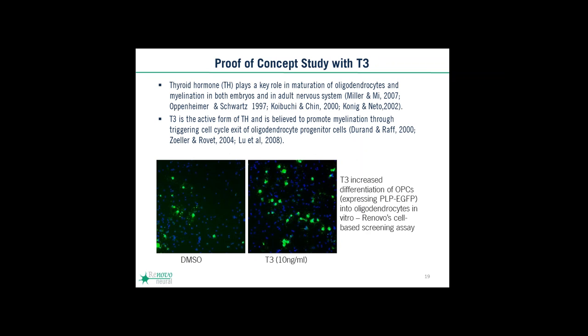All right, so proof of concept with this model. We use thyroid hormone. There's literature out there which says that thyroid hormone differentiates oligodendrocyte precursor cells into oligodendrocytes and also promotes remyelination. These images on the left side are DMSO and the right side treated with T3. These OPCs are expressing EGFP through the PLP promoter. As the cells differentiate due to T3 treatment, they express PLP and, through it, also express GFP.